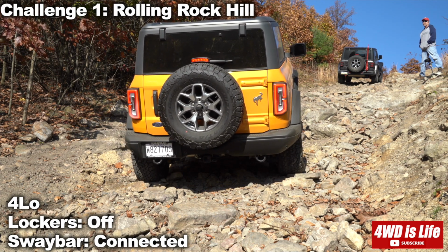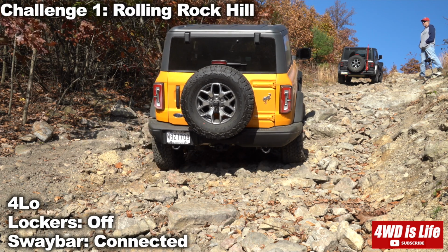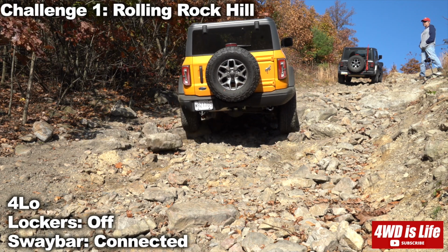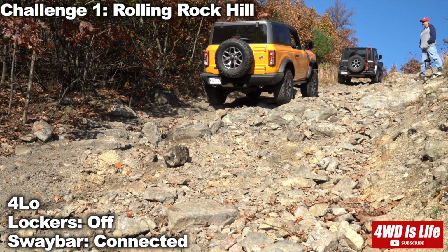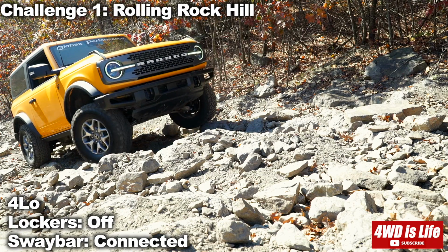The Ford Bronco short base 2-door definitely struggled a lot without lockers on, because it's a very short wheelbase, actually not helping it climbing up that rocky ledge compared to a much longer wheelbase Toyota Tacoma.